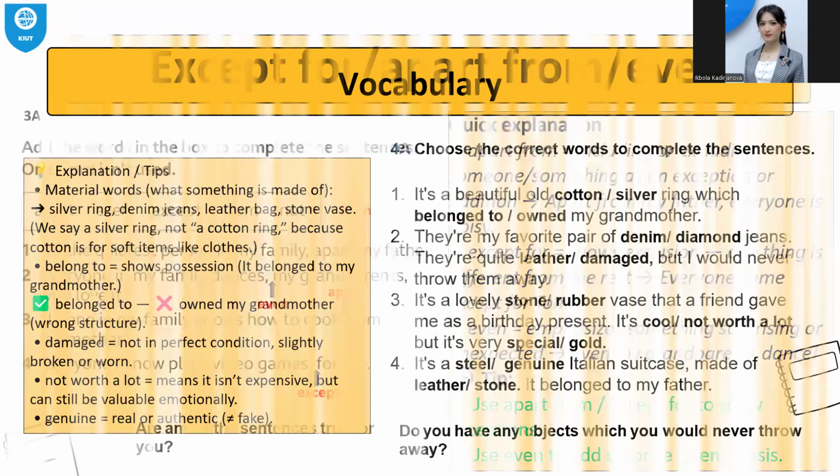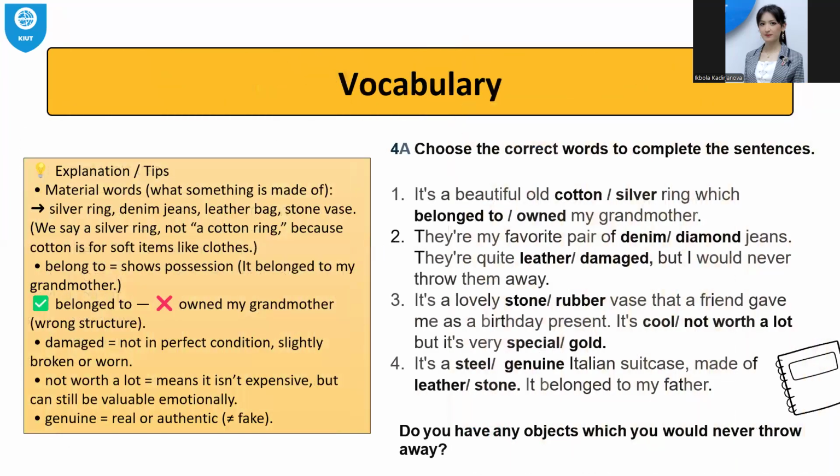Now let's move on to vocabulary connected with possessions and materials. Read the sentences and choose the correct word in each pair. Pause the video and complete them on your own first.